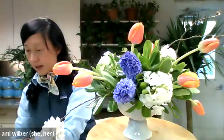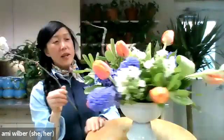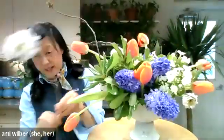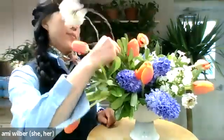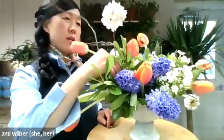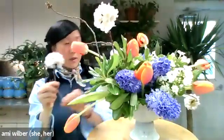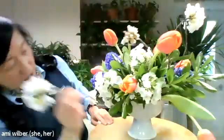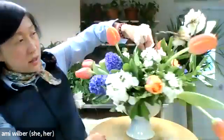So I have some more cherry blossoms. So I'm going to go back in with those. And I'm looking at this side right here, and I think I'd like to add in a stem over here. I'm going to cut this one all the way down. And I'm actually going to put her in here.